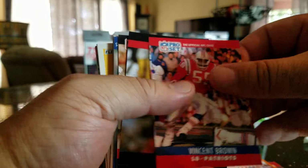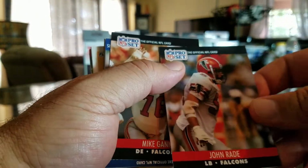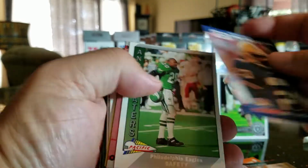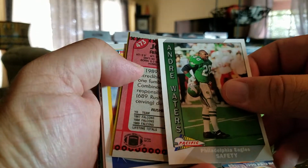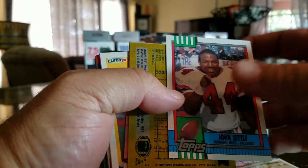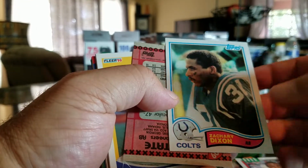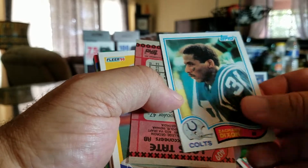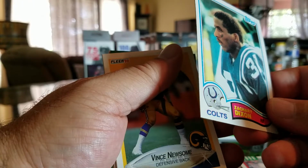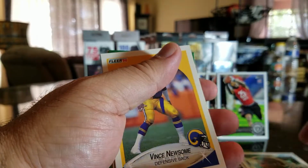There we go. Let's see. Vincent Brown. John Ray, Mike Gann. Brent Fullwood. Andre Waters. It wasn't too bad. Here we go. John Settle. Some of these older cards. I love this set. This one's got a little bit of, I don't know, is that gum? Oh, wax. Yeah, it was a wax pack.